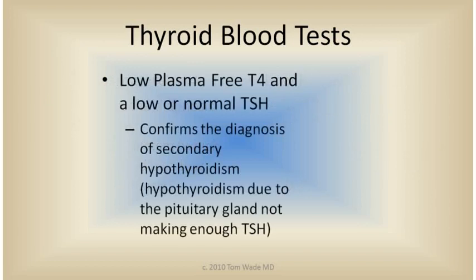A low plasma-free T4 and a low or normal TSH confirms the diagnosis of secondary hypothyroidism. Secondary hypothyroidism is due to the pituitary gland not making enough thyroid-stimulating hormone. Secondary hypothyroidism is very uncommon.